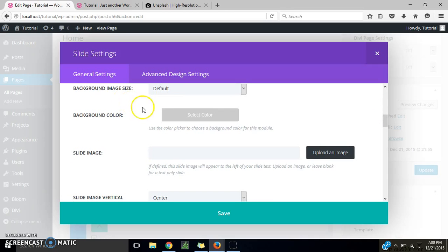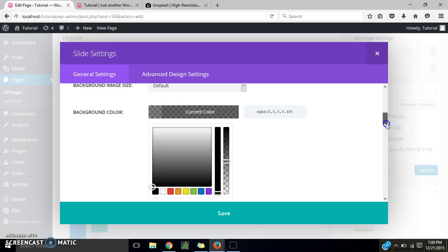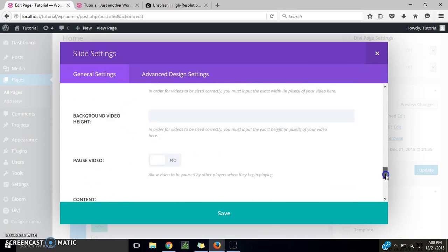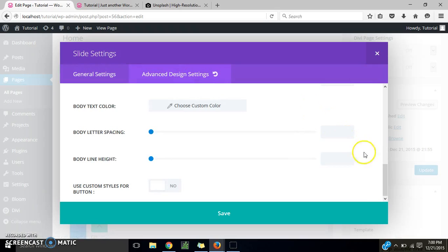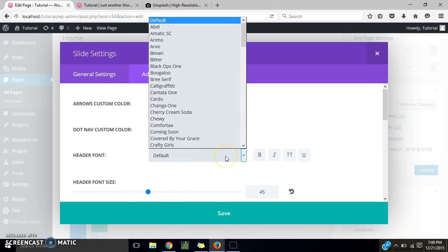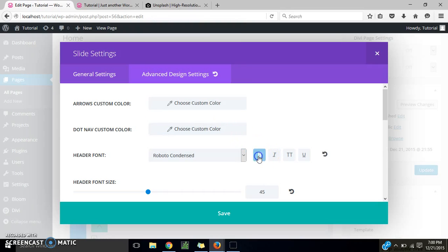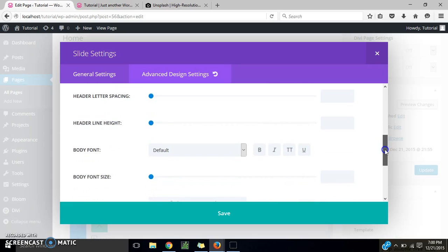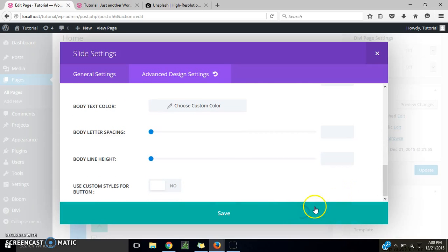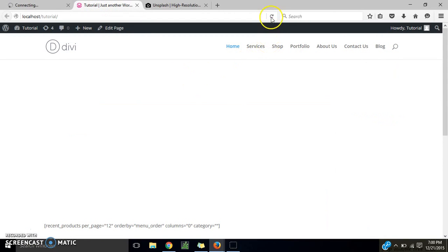So we're going to slide here, background color, we're going to put it black, and then we're going to change the transparency to 50. So I'm going to go to advanced design settings. I'll put header font at 45. And we want Roboto Condensed. And we're going to make it bold. Alright, we're going to save it. Now we're going to update. So here's where we were.